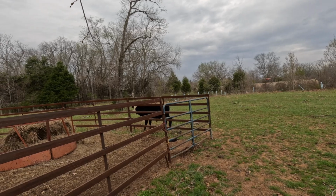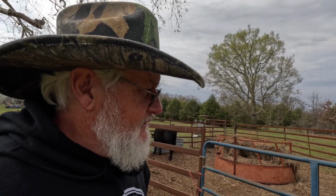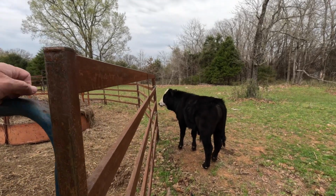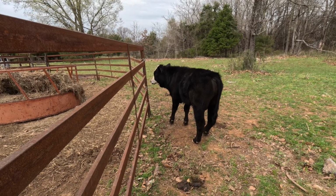And the more he walks, the better he seems to walk. But I'm going to contact the vet tomorrow and see if the vet needs to come out here, if the vet can give me something to help with this. Yeah, that foot. It almost looks like he broke that foot down about the ankle area.